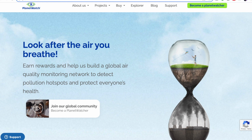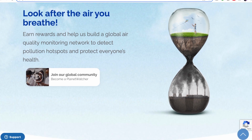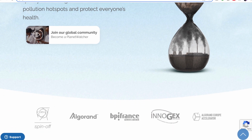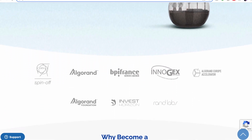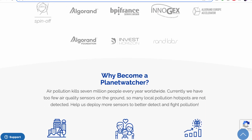Heading over to the Planetwatch website, you can see the motto there: looking after the air that you breathe, helping build a global air quality monitoring network and detect pollution hotspots so that they can be investigated, so that they can be changed, all together, to be honest, to create a better environment.